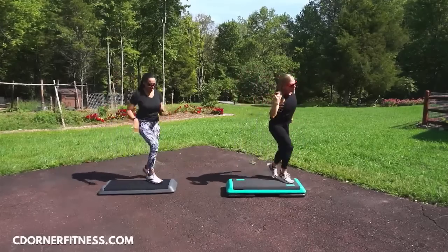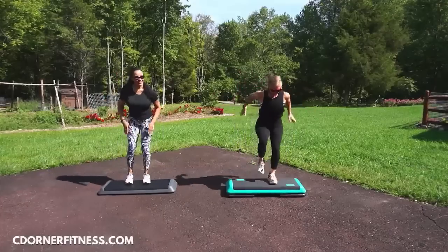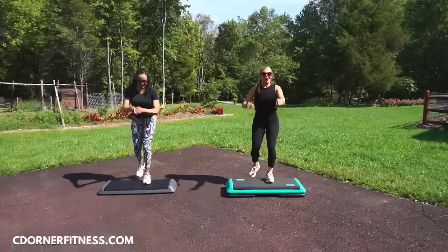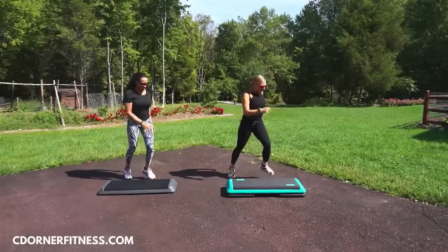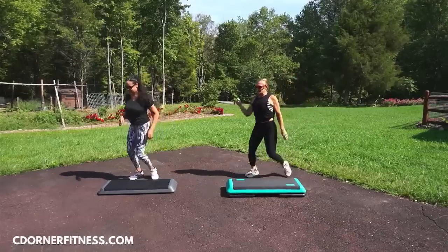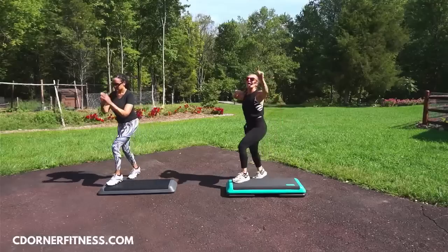Kendra was not a stepper until like 3 months ago. Up and lunge, up and lunge. Down kick right, triple left. Okay, good. Kick the corners. Good. And now she's killing these step moves. Ready? Left foot up and lunge.